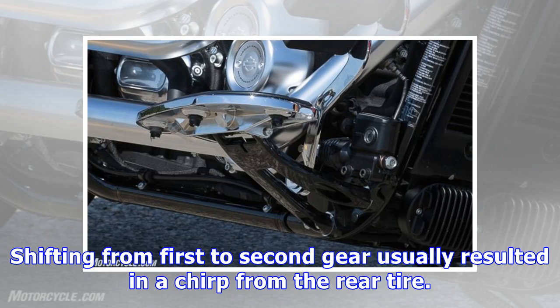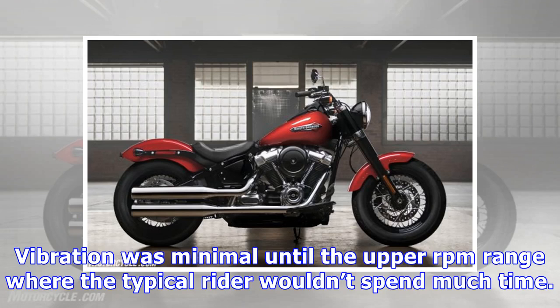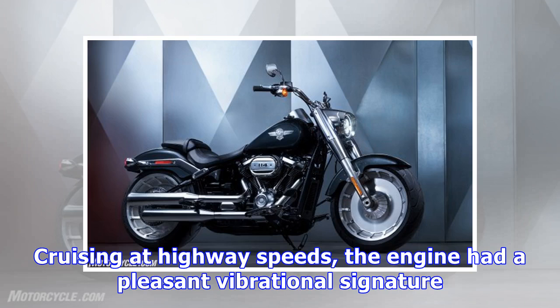Shifting from first to second gear usually resulted in a chirp from the rear tire. At speed around the track, the fuel-injection tuning was spot on without any hint of abruptness in throttle transitions. Vibration was minimal until the upper RPM range, where the typical rider wouldn't spend much time. Cruising at highway speeds, the engine had a pleasant vibrational signature.